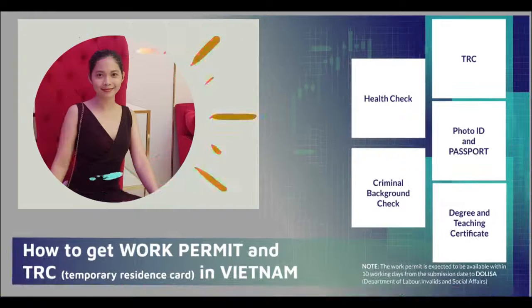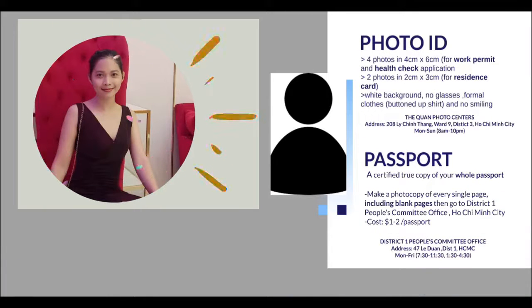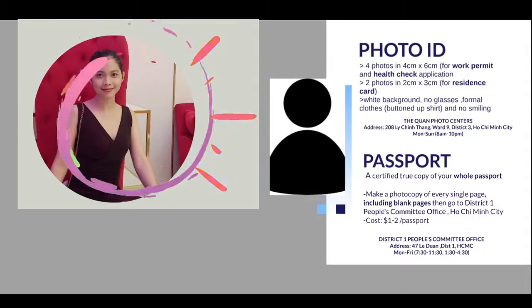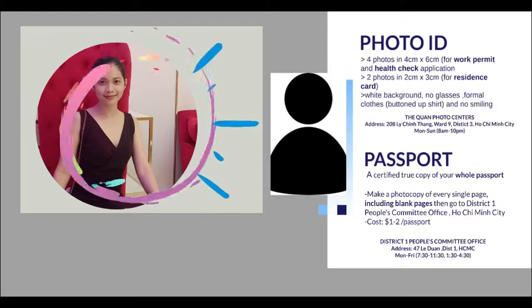Okay, let's go to photo ID and passport. Now, photo ID. You need to secure 4 photos in 4 cm by 6 cm, that is for the work permit and health check application, and 2 photos in 2 cm by 3 cm for the residence card or temporary residence card. Take note that they should have a white background, no glasses, formal clothes, button-up shirt, and no smiling.